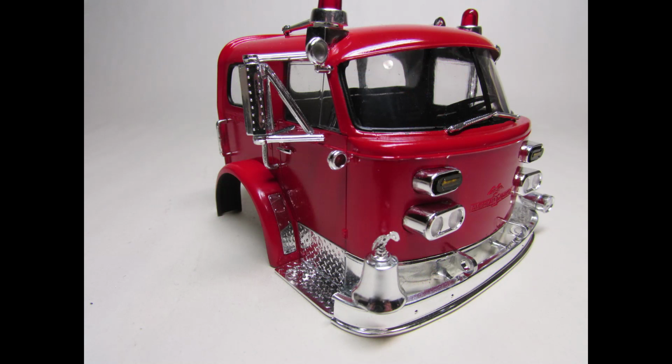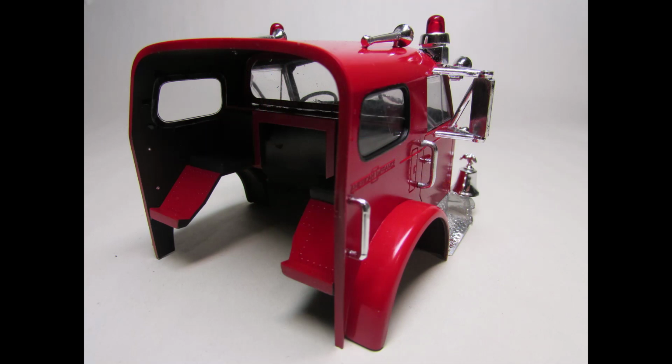Now, glue the air horns and the horn bells to the roof of the cab in the holes provided for those. And the grab handles are glued to the holes in the side of the cab along with the door handles. Now glue the headlights and turn signals to the front of the cab. And there's indentations for proper placement there.